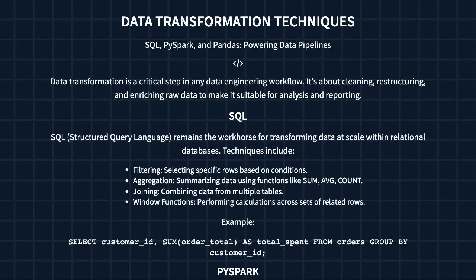Okay, so let's talk about how we actually change data. Data transformation is a really important step. It's taking raw information and making it ready for use. We've got three main tools here. SQL, which is great for working with databases. PySpark, used when you have a lot of data that needs to be processed quickly. And Pandas, perfect for smaller datasets and getting a good look at your data before doing anything else.